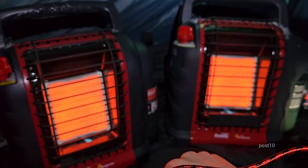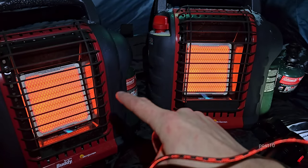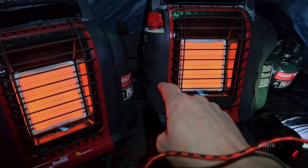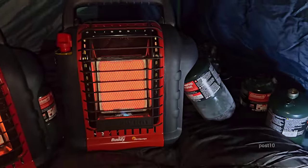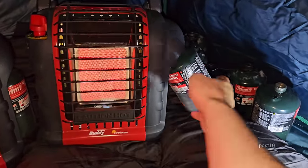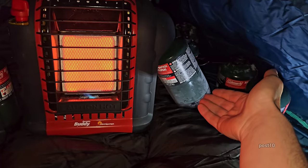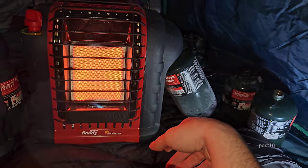But I recently bought an adapter, actually. If I ever camp somewhere where I really know I'm going to need these, I brought a big grill tank. That will not freeze for a very long time. I got the adapter. Anybody who's used a little buddy heater before might know that they do freeze often. So you gotta shake them sometimes to get every little bit of liquefied propane to get turned into a gas to be able to burn it.